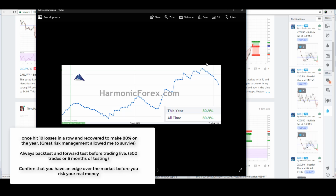So what's the lesson that I want to share with you guys from this chart? It's not about Terry is good, Terry made 80% in a year. It's about, why did I have the confidence to actually stick to the trading system after a string of losses? It was because I back tested about 300 setups, and I forward tested about 200 setups before I started trading live on the system.